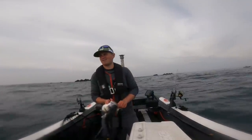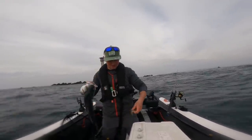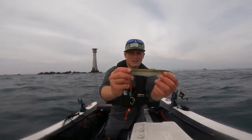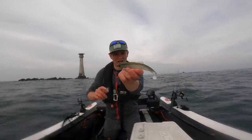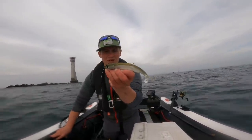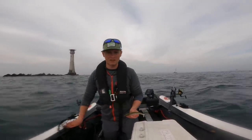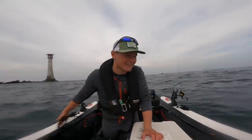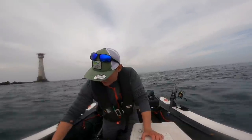Black minnow here. Hang on, I'll try and pop it out. And that's what she took. A black minnow number 6 in khaki with the, I can't remember what weight that is. It might be 90 grams that head. Could be a little bit less, I'm not entirely sure. That's a great lure for working in the sort of 30 meter range, especially when you've got a bit of tidal run like we have today. Oh, I love it guys, I love it. So, yeah, great way to start the day off out here.